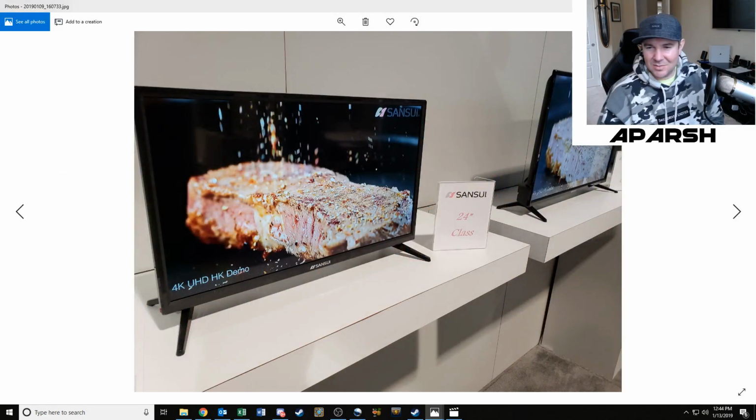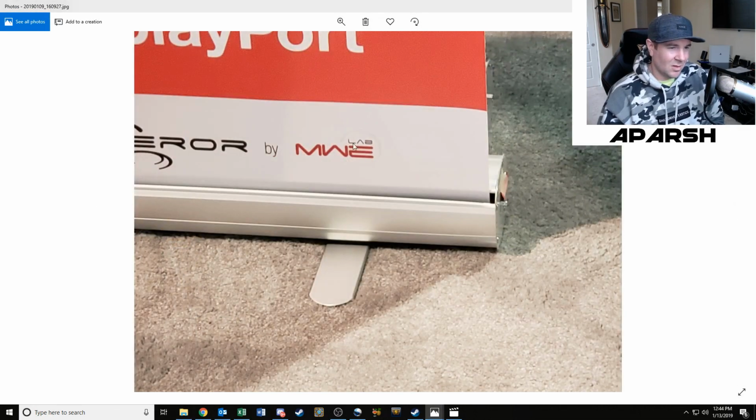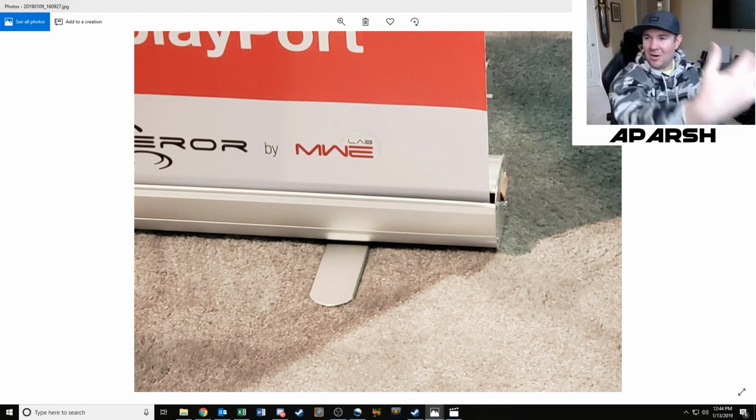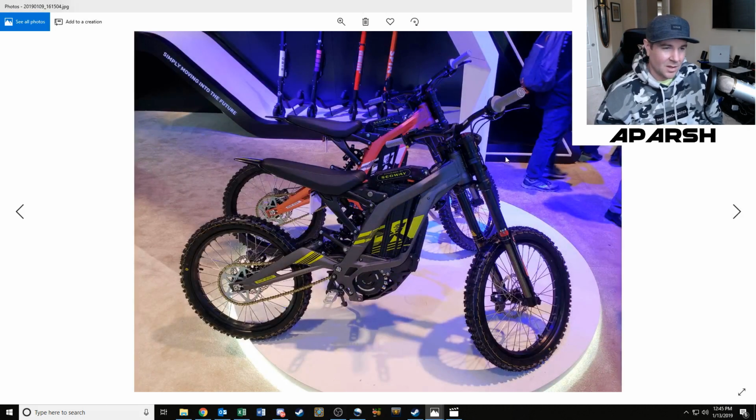Sansui. I just took a picture of this because I was going to call them to do business with them. This Lab MWE, they make those desks that are those scorpion looking things I was showing you earlier, where the monitor goes in front of your face and you get the lap desk thing. You guys probably don't care. Let's keep going. These were Segway electric bicycles that look like dirt bikes. Maybe they are dirt bikes, but they look pretty cool.